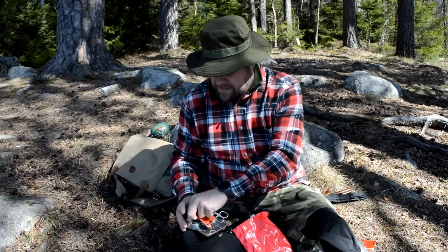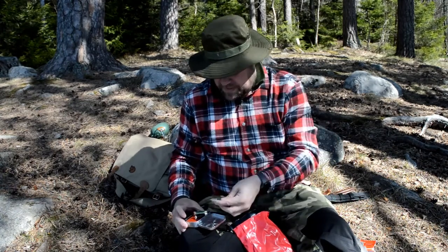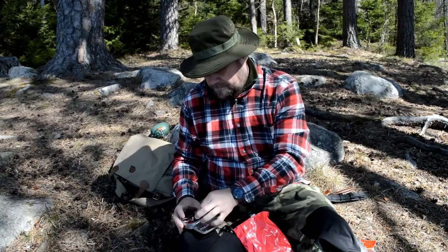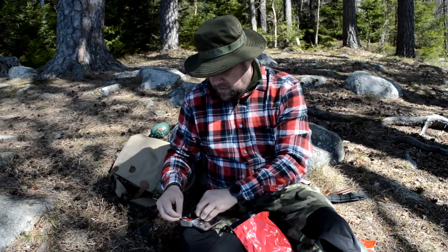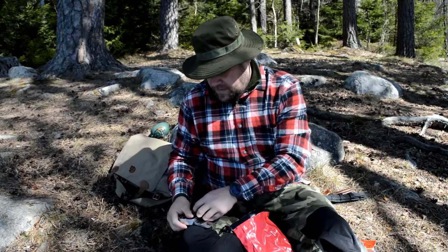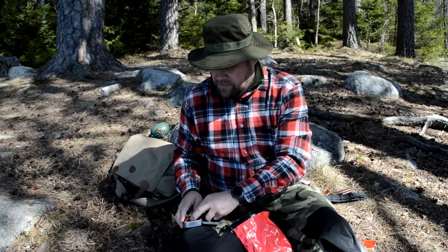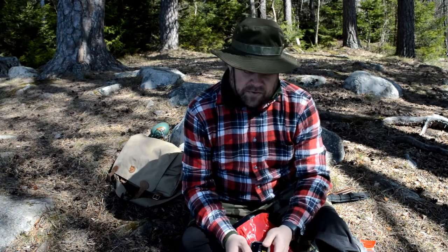So that's what I got in this first aid kit. In many ways it's very important to understand that you don't only take with you what you think is going to happen, but you also take with you something for things that you haven't planned for, or that you haven't thought of. So security is the first thing to be thinking of when you go out in the woods. You never know.